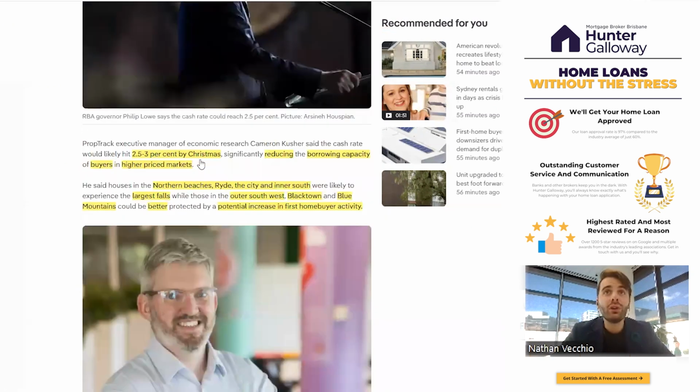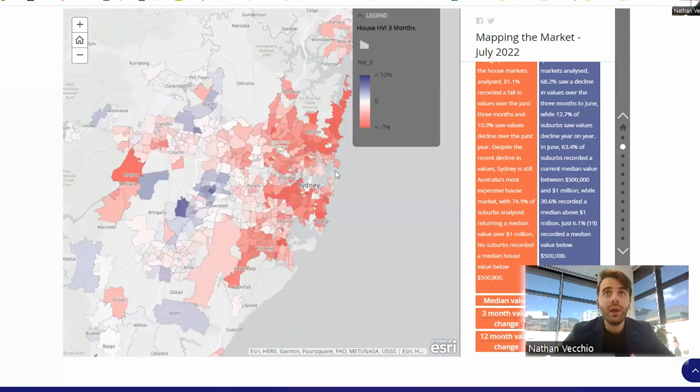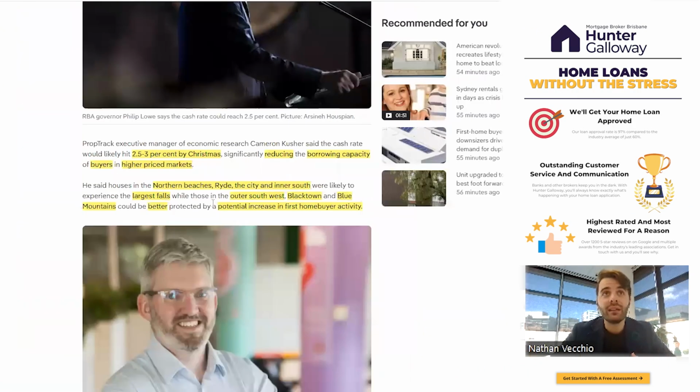As we have a look here, we talk about potentially we might find another cash rate increase. We talked about that earlier, where we're going to get to that 3% by Christmas. This will significantly reduce the borrowing capacity of buyers in higher price markets, which in turn makes sense as to these more expensive areas having price reductions and price falls. We're seeing that already in a lot of these areas, recording up to 7% decreases, and mainly due to the fact that borrowing powers have reduced. So Northern Beaches, Ryde, and the city and inner south, we're likely to experience the largest falls, with the outer southern west, Blacktown, and Blue Mountains potentially could be better protected as they've got increased first homeowner activity.